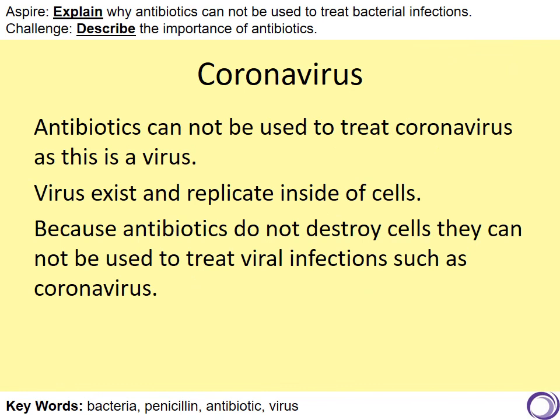Going back to coronavirus then, antibiotics cannot be used to treat coronavirus because this is a virus. Viruses exist and replicate inside of cells, and because antibiotics do not destroy cells, they cannot be used to treat viral infections such as coronavirus.